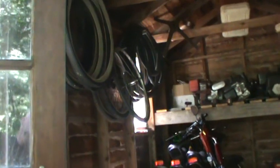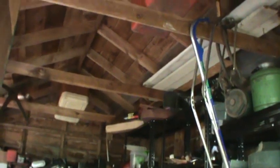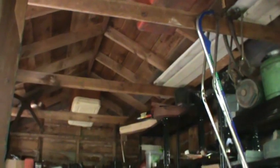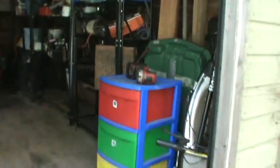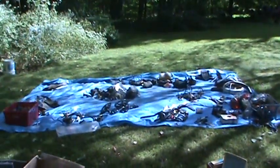Tires are hung up on some big nails on the wall. And I think I'm going to stick a couple of boards across the top and see if I can put all the antique coolers I have and stack them over there. So, getting there. That's probably about an hour, hour and a half cleaning that crap up.